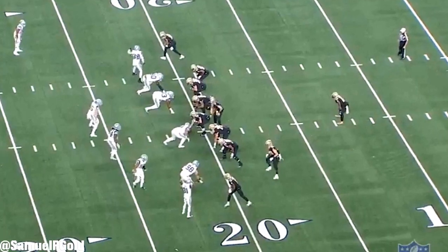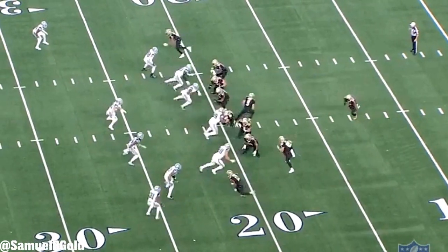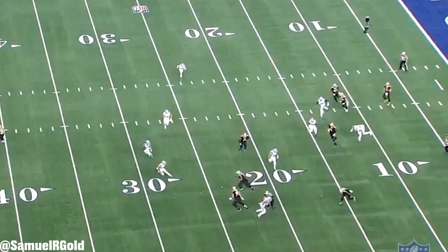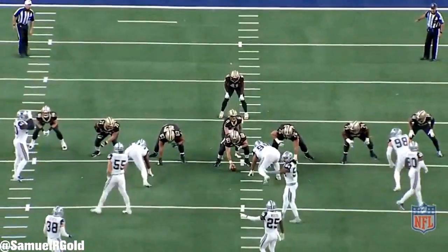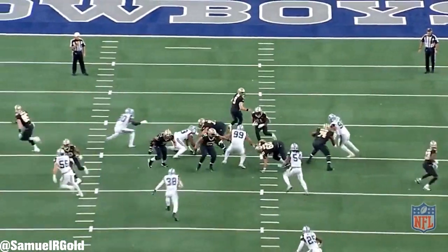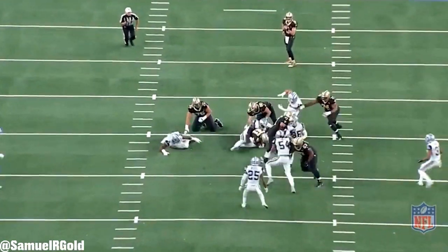Looking at the Saints offense, they would mix in screens and various running plays on 1st downs that were sparingly effective. What would happen is that they would quickly convert on a 1st down, and then on the ensuing drive, the defense would clamp down and force them into a 3rd and long situation. That's what happened at the beginning of the 2nd quarter.